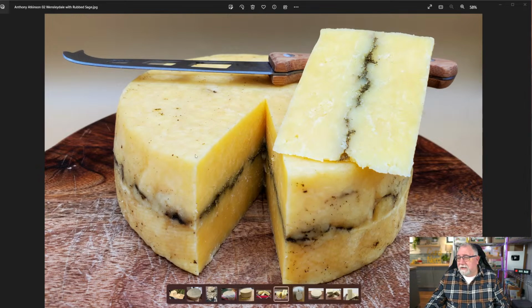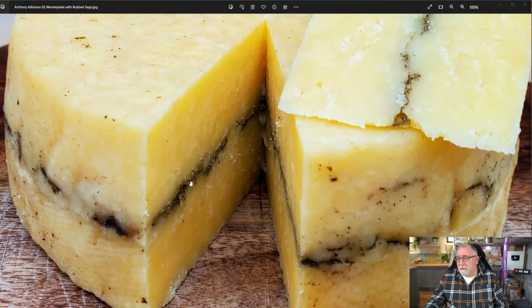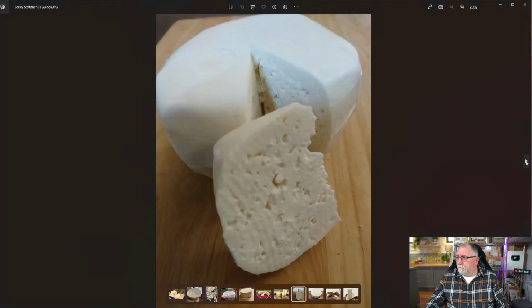Fantastic looking cheese. I love this Wensleydale with sage. Look at the layer in the middle. That looks so good. And on the cut slice, I bet that had a really mellow and pronounced flavour. Looks really good. So well done, Anthony. Congratulations. The next one's from Becky, who's also in the chat.